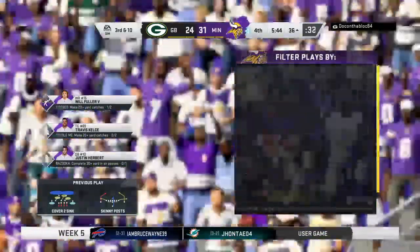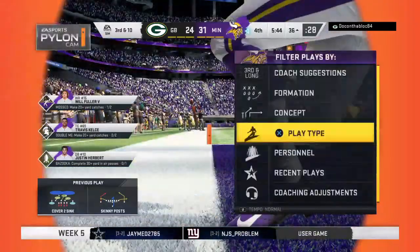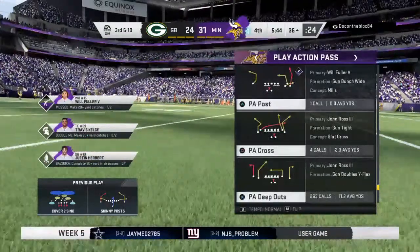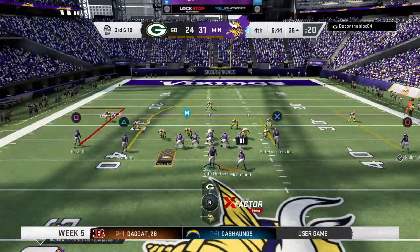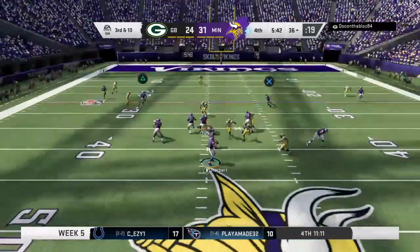Love his pocket awareness, able to slip out of the sack. But once you take your eyes off the receivers, once your eyes come down and you see the rush, hard to get back downfield and find an open target. Fortunate, that one just wound up as an incomplete pass. Big play coming up. Here's 3rd and 10. I would expect to see some pressure here. And the blitz does come.